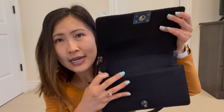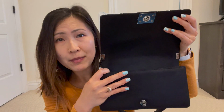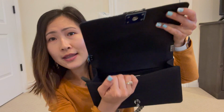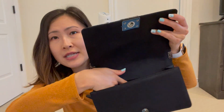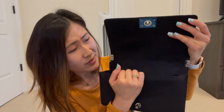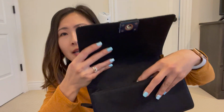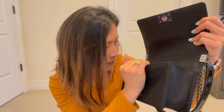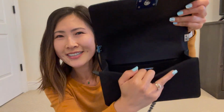I apologize, I don't know the exact terminology for this fabric. I probably should have looked it up beforehand, but it's obviously not leather lined at all. It's all sort of this felt suede material. And I actually did not even remove the sticker from the hardware inside, so it does say Chanel made in France, and I still have the little sticker on it, so you can tell how little I've really used it.